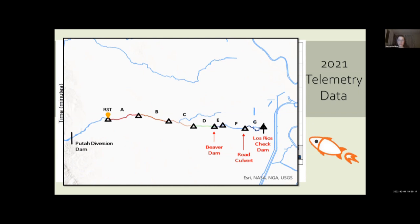Therefore, I think that this increased ground speed in segment D could be caused by a lack of holding habitat or by the presence of predators. Now, unlike the other examples, like the dam that I showed you, this data doesn't necessarily tell us that something is wrong in segment D, but it indicates to me that there's something going on here that we should look at.